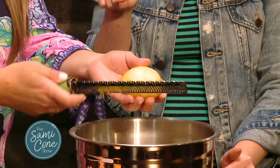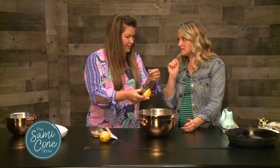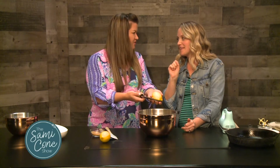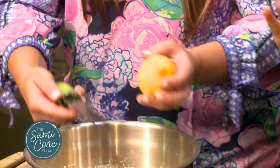Do you have a microplane? I just got one because I had a little mini cheese grater from the dollar store. And I was rubbing my knuckles every time. So my husband's like, please, for the love of God. You're like, we don't want blood in our food. Okay. Yeah, get it.